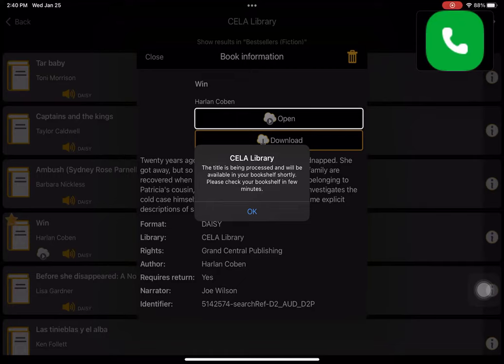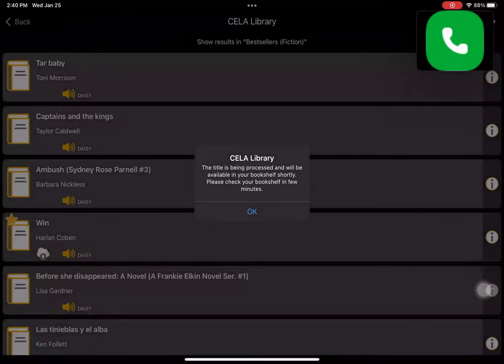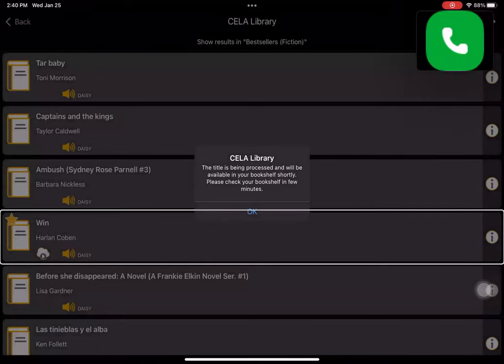I need to swipe to the left and go way up to the top of the page. Book information. Heading. Close button. To close this particular window, double tap on the close button. And I'm back to the results page of the catalog of bestsellers. If I want to order more books out of this category, I would keep moving through by swiping to the right. But I think we're going to just get out of the catalog itself.